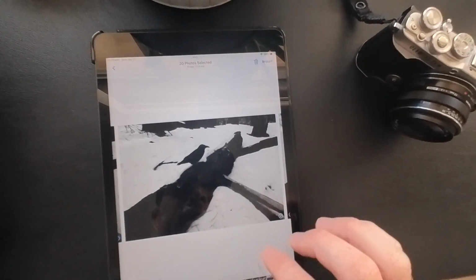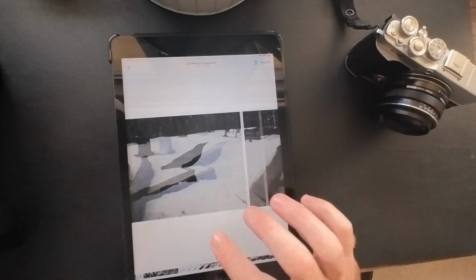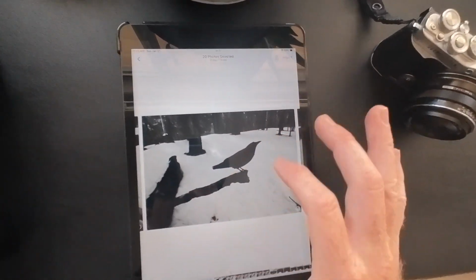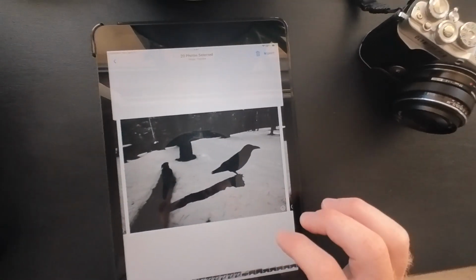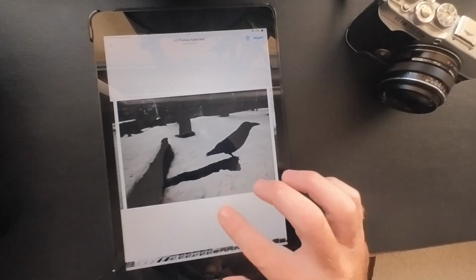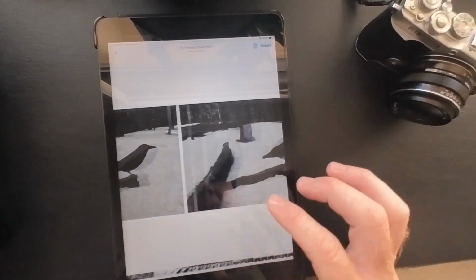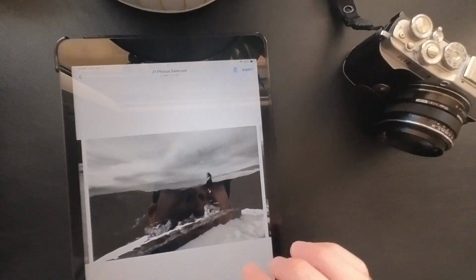Kind of like that one a little bit more. I'm too low on that. And then he moved to this branch, and I made sure to isolate his black body on the white snow so you could see him perfectly and he could stick out. Yep, I'm getting a little bit closer here. This is about as close as I got before he flew away. I think I like this one the most because this one's a little too close.